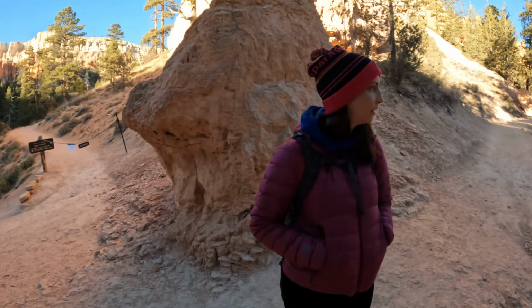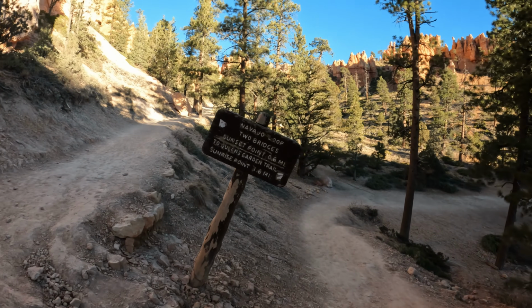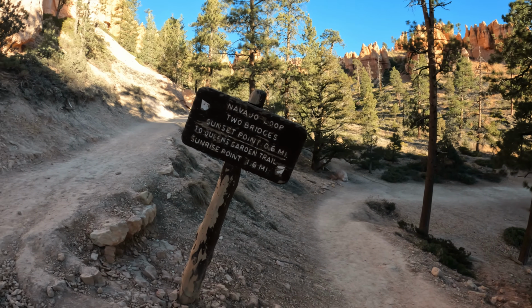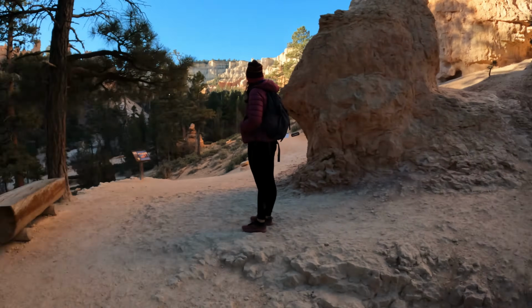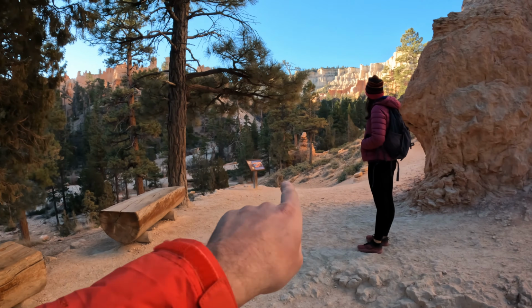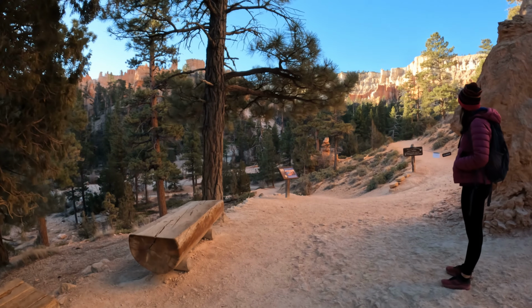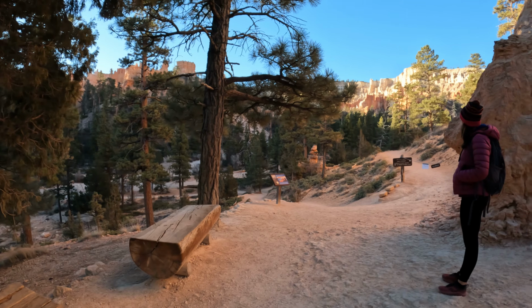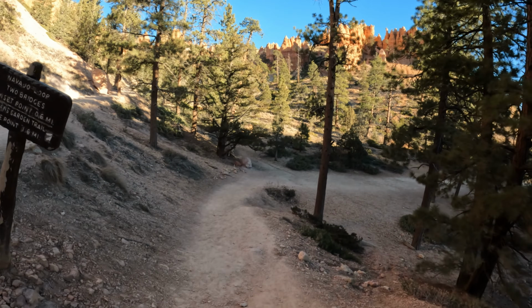You're going to reach this junction here, and you're going to have some options. We're going to do the Queen's Garden Trail, so we're just going to head left as you were coming down. If you did want to extend your hike, I'll link the video. You can do the figure 8 loop, as it's called, and basically go the Navajo Trail to the Peekaboo Loop, and that's a fun one as well. About 6 miles. This one's only about 3. So we're going to head left here and continue on to Queen's Garden.